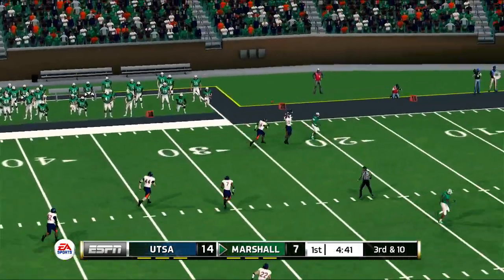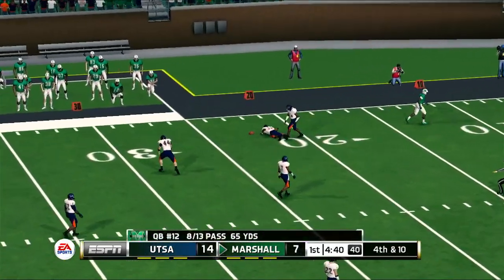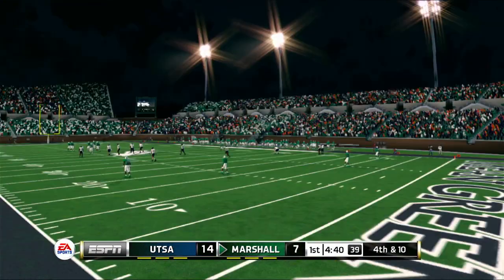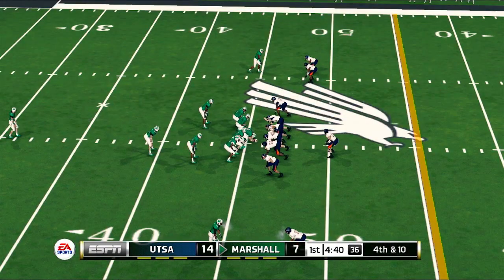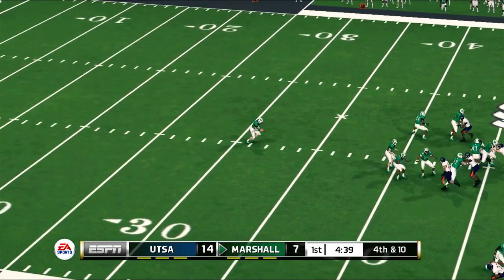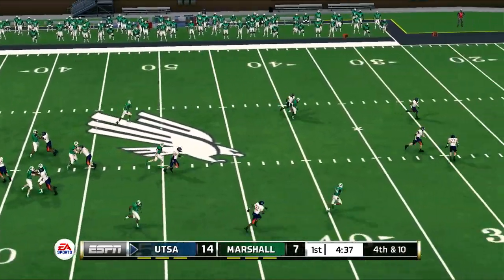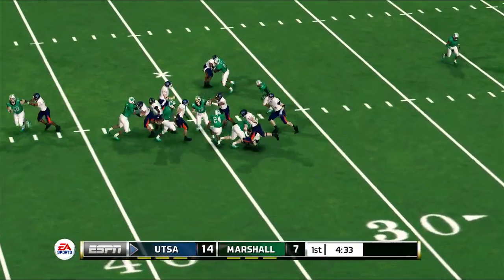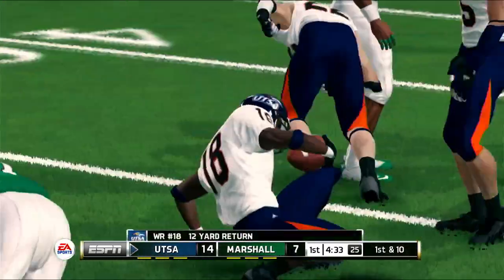He's going to go for the home run. Oh, he had the pick and he dropped it. Number 4 is the intended receiver on the play. That'll make it fourth and 10. He's tackled at the 34-yard line.